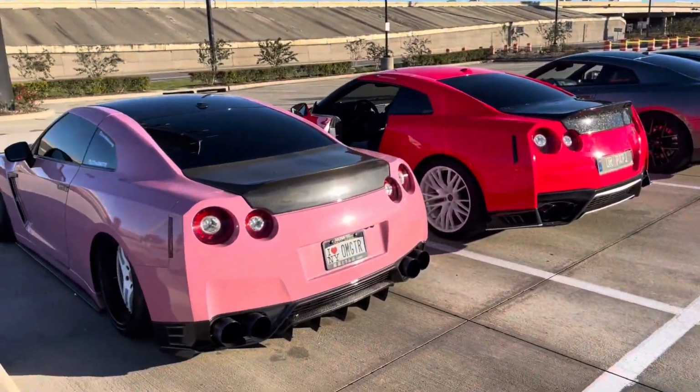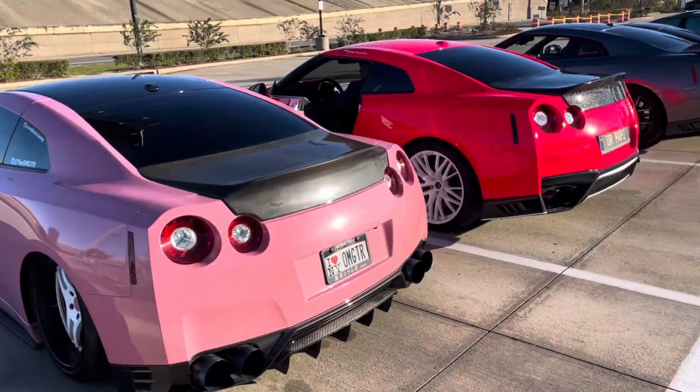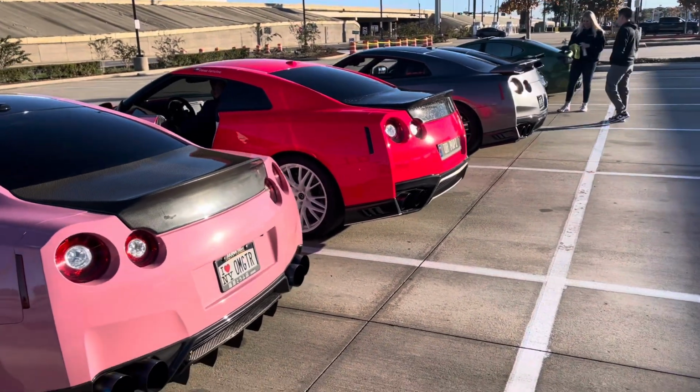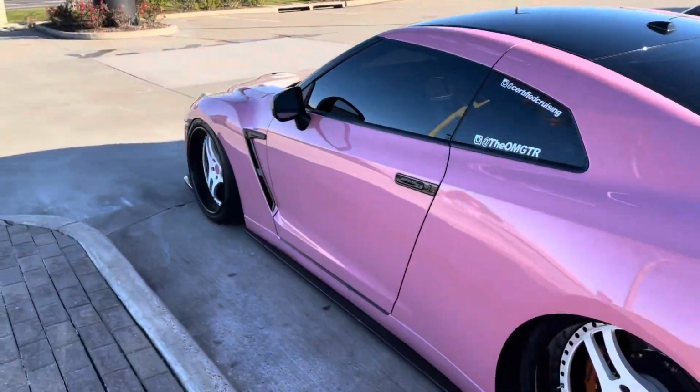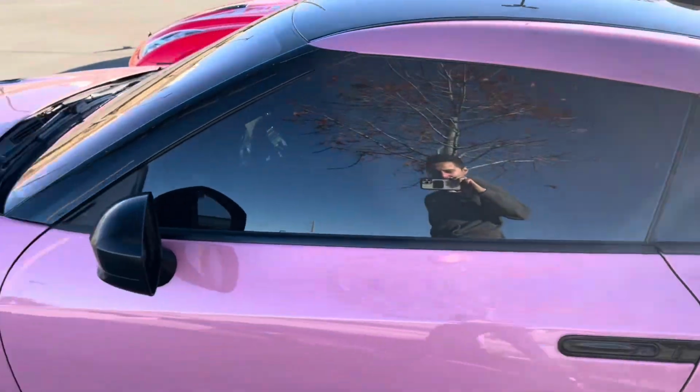Damn, it's fucking cold. What did they say? My cojones are frozen? Yo, this the car right now. They look like candies, bro. Candies. This is the OEM.